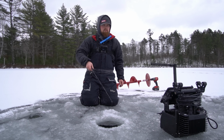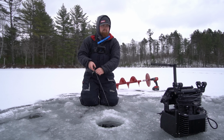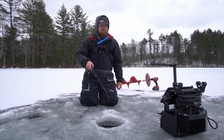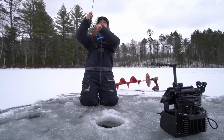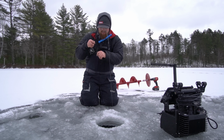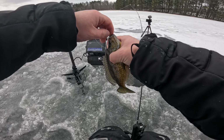Oh boy. Okay, the school's moving. Oh, but there's one flying in. Look at this guy. I'm not even gonna drop it to bottom. I'm at 25 feet of water. I'm at 15 feet right now in the water column. And they are just coming chasing it. Oh boy. Oh! Let's go. What do we got here? Another little bluegill.